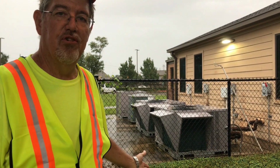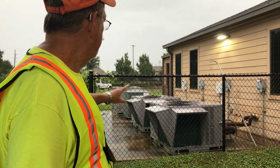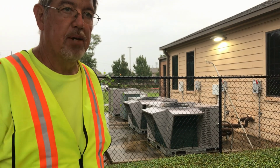Fixing the door I just bumped into. This is just one of the 3 compressor farms we have that go along with the air conditioning system. So we've got 5 units in here, and right on the other side of the warehouse there's a bunch, and then we've got 2 back behind the St. Stephen's office.